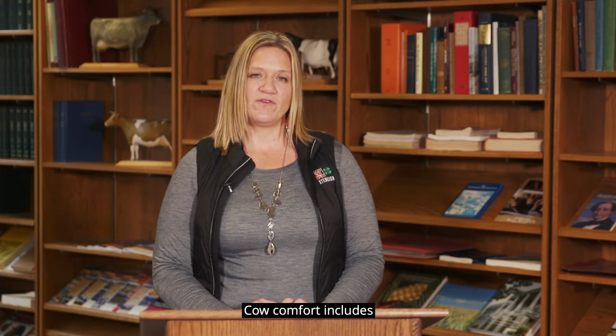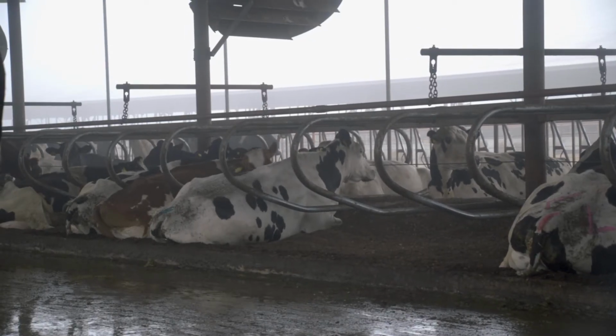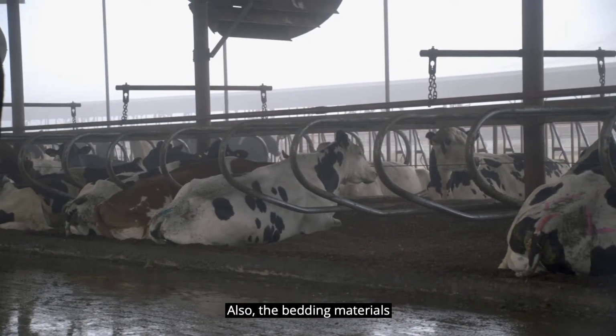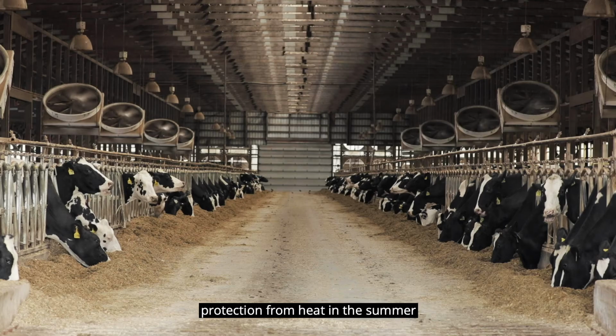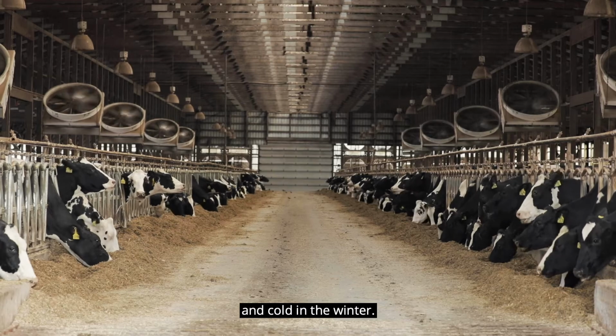Cow comfort includes appropriate resting spaces, looking at the width and length of the resting space for animals, and also the bedding materials contribute to better cow comfort. Protection from heat in the summer and cold in the winter.